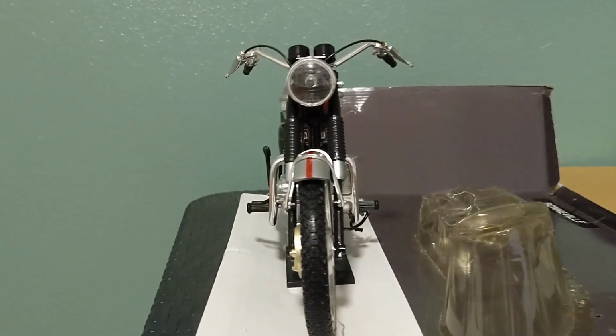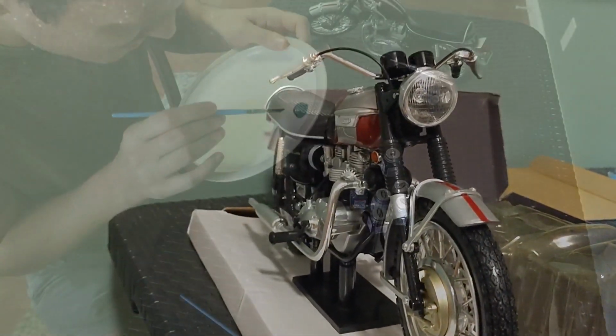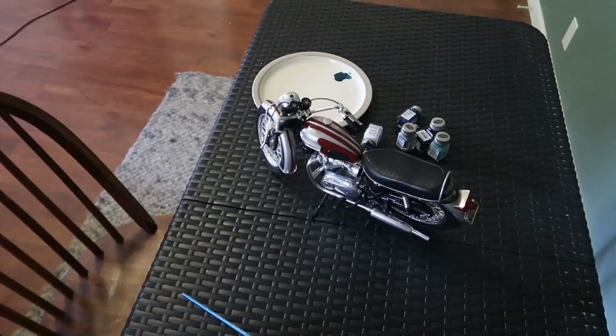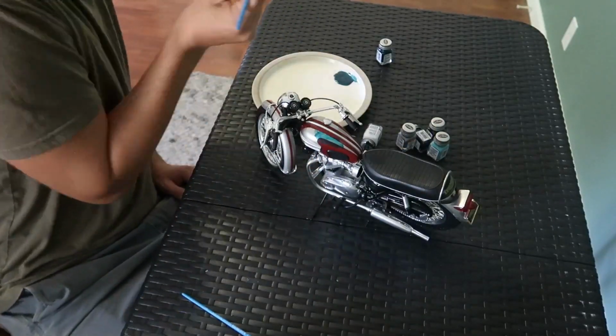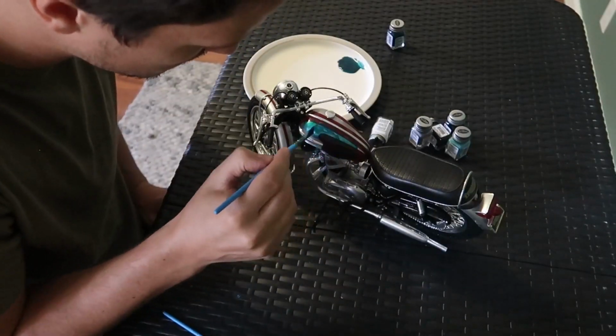But yeah, I'm going to do my best to make this thing look as much like my bike as possible. And the main things that I'm going to do are paint it as close to the color as I can get it for the tank, do the fenders all just like the gray, or sort of make it look like stainless steel, and paint the seat. I think that's the main things I'm going to do to make it look like my bike. And we'll see how it goes.